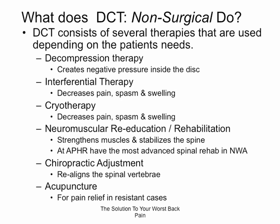We also do neuromuscular reeducation and rehabilitation exercises. These help rehabilitate and strengthen the muscles of the spine and get them working properly. We also perform chiropractic adjustments. This helps realign the spinal vertebra, and if someone's in a lot of pain, we can do acupuncture to help get relief as well.